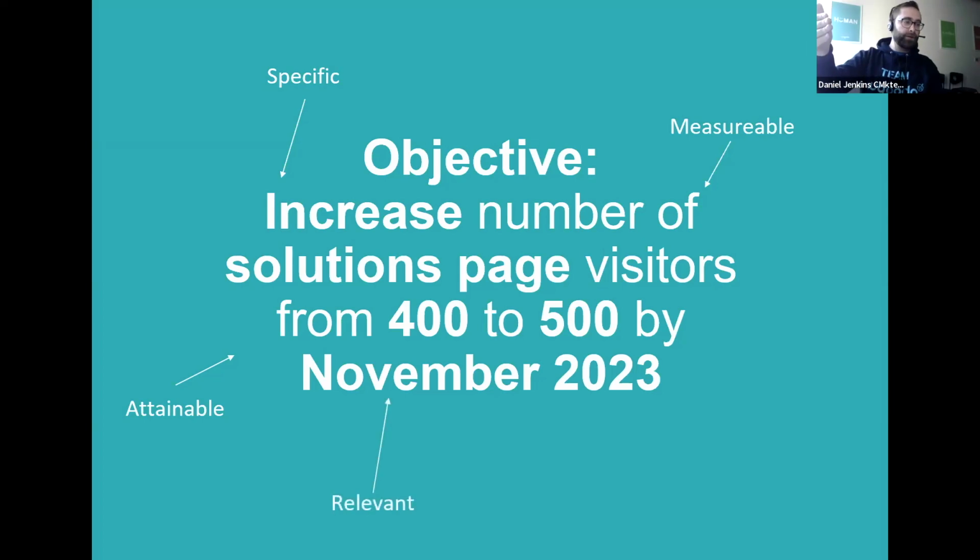It should be achievable. It should also be relevant. Let's not set goals and KPIs for the sake of setting goals and KPIs. Let's make sure they ultimately line up with what it is that you want to achieve as a business. And is it time bound? That's almost the most important thing of all. It's all well and good saying we want to increase the number of solutions page visitors from 400 to 500, but in total or per month, and in what period of time are we working towards that? That's going to be really, really important as well.